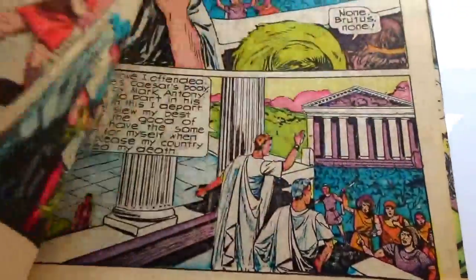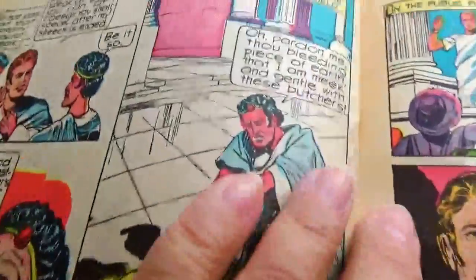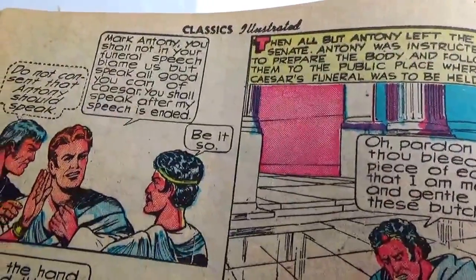Oops, almost grabbed two pages there. That wouldn't tell the story correctly, now would it?